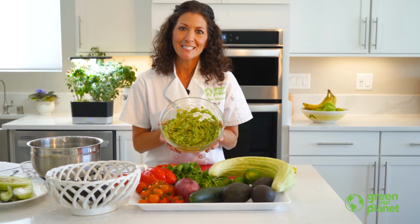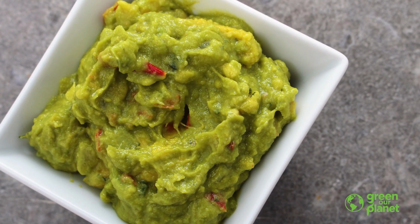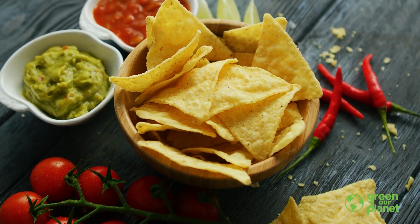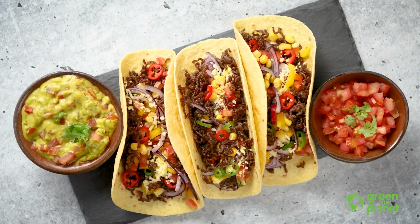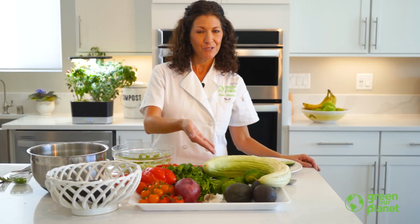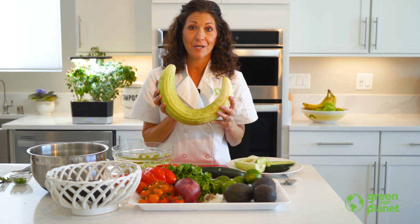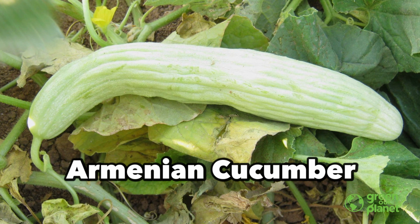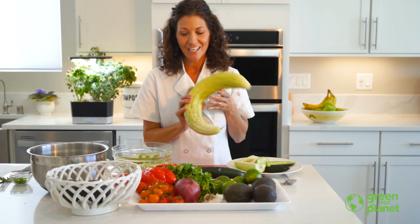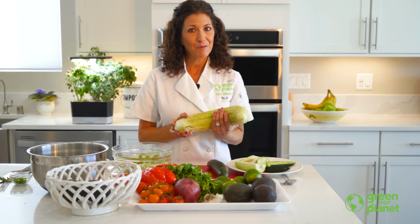And that's how easy it is to make guacamole. Guacamole is usually served with chips or on tacos. But today, we're gonna serve them in cucumber boats because you might have noticed I have some cucumbers here on my tray, especially this unusual variety called an Armenian cucumber. These are commonly grown in Las Vegas gardens and are such a delicious variety. We also have some regular cucumbers here that we're gonna use as well to create our cucumber boats.